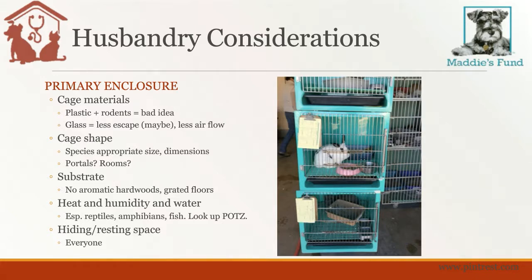And then everybody should have some sort of comfortable resting and hiding space. A lot of the animals that are companion exotic pets are prey species, and so the prey species should all have a hiding spot where they can hide themselves from the view of anybody walking by. And then the predator species, maybe not quite as much, but even they like to have little places to hide. I'm thinking about ferrets and the ferret pockets that you can get and how much they love resting in there.